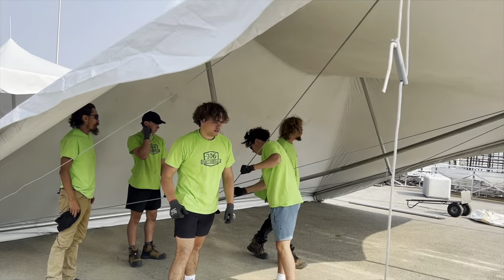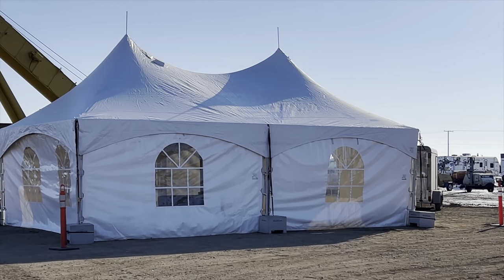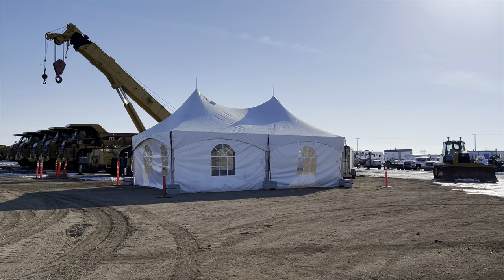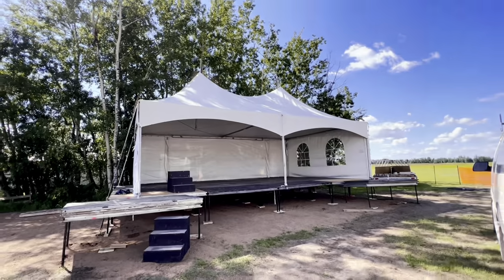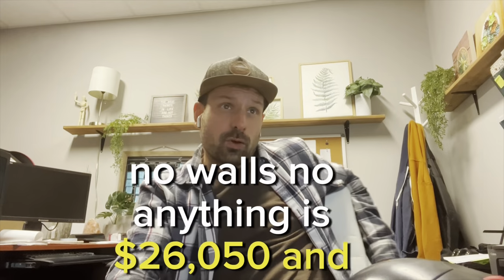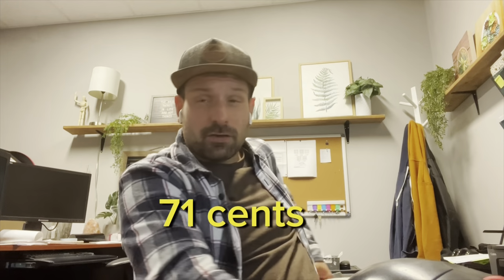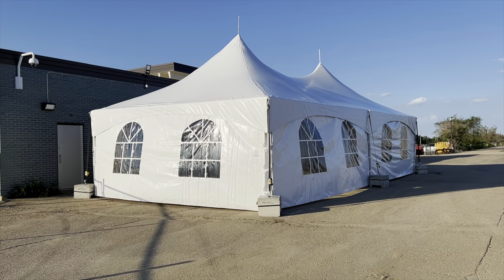How many of the tents went out? Well, this year all that we did was marquee tents and pop-up tents and strung them together to make bigger sizes, so I can tell you how many of the marquees went out to make bigger sizes. 20 by 30 marquee tents, we had 47 of those go out this year. So the profit on 47 20 by 30 marquee tents, no delivery, no walls, no anything, is $26,050.71. 20 by 40, we had 8 20 by 40 tents go out.